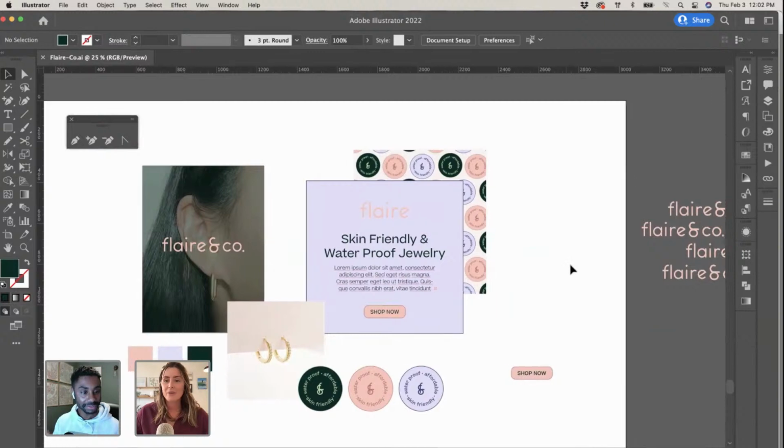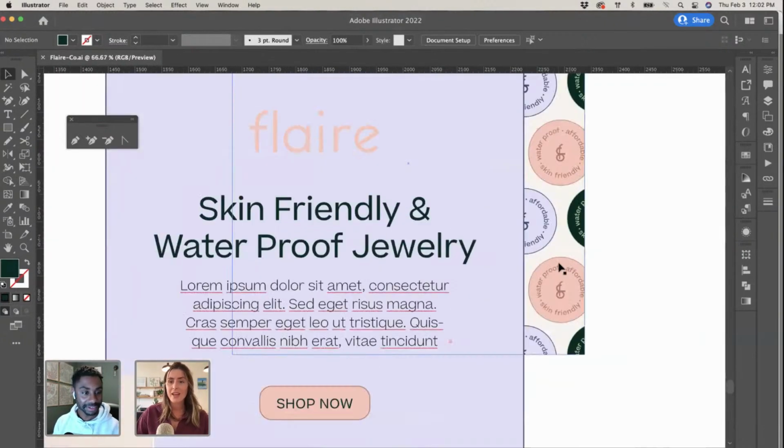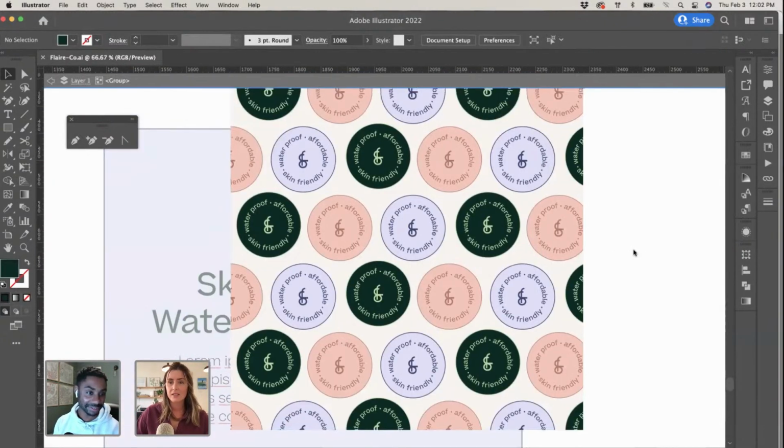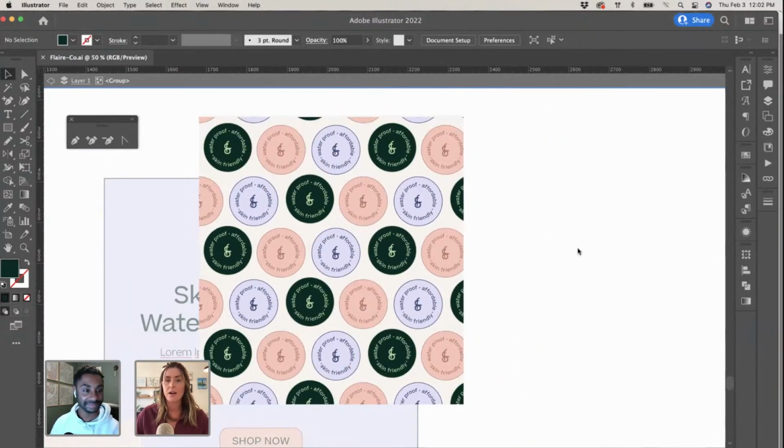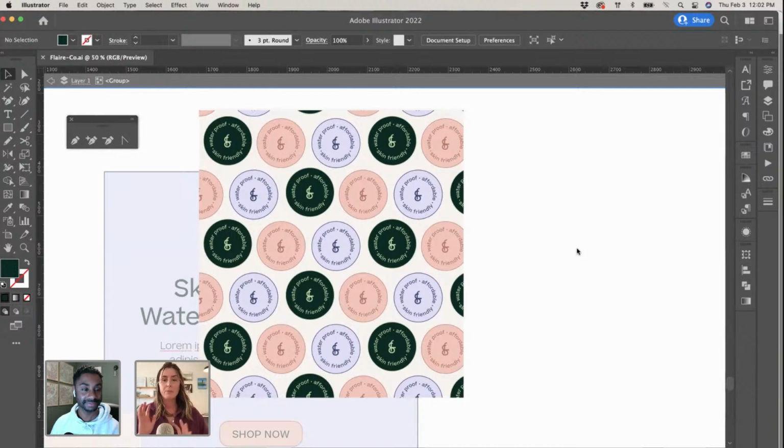Can you zoom in a bit on those circles? They look really, really cool, so the audience can have a nice view of those. They look great. Really nice. So they could be stickers or a fun pattern, like a tissue paper pattern, or even Instagram highlights, stuff like that. We're going to explore all the different applications today.